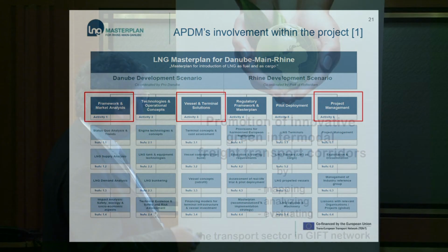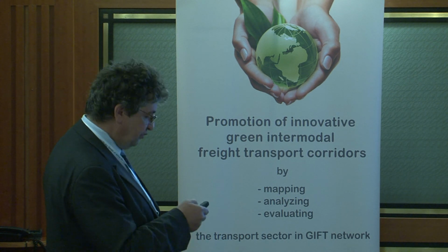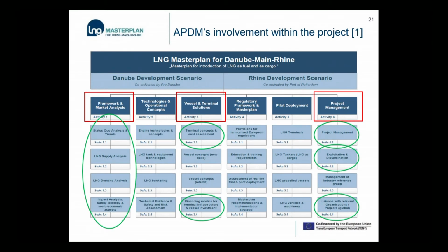Our company is involved in activity 1, activity 3, and also in project management. For activity 3, at least, here we will have a pre-feasibility study for an LNG terminal in Galați, and if the results of this pre-feasibility study will be positive, and we'll have investors interested in building this terminal, we'll proceed to the second stage and order a real feasibility study as the basis for the future investment. And also we are involved in the financial models for this, also in project management.